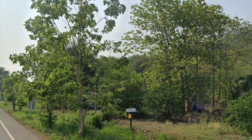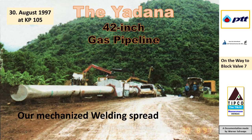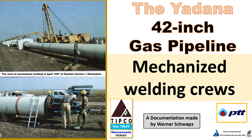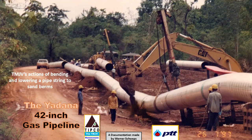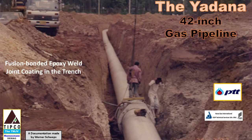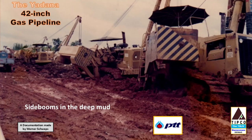During this time, most parts of the road where the pipeline is running along were unpaved. At the start of the project, we had planned 2 main pipeline construction spreads, which were fully operational and had, besides manual welding, mechanized welding crews. Due to disruptions and delays primarily caused by land issues and PTT's pipeline design changes, we later expanded the number of construction spreads to 3.